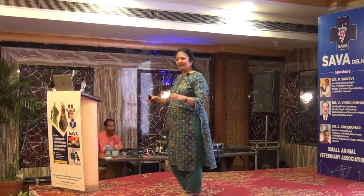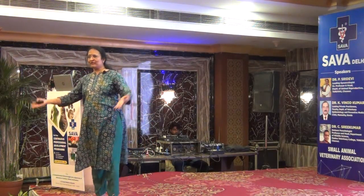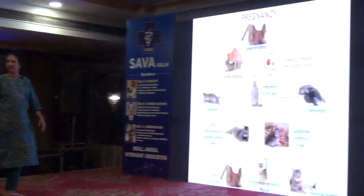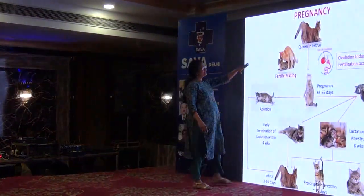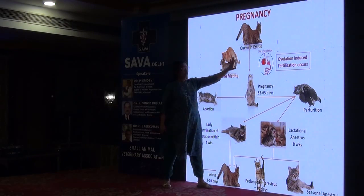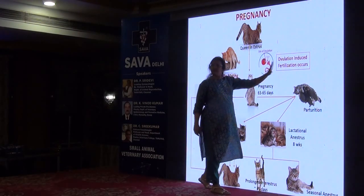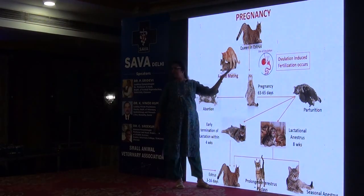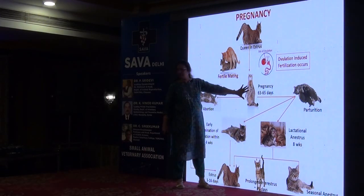Please remember, a cat which has not been mated at all, she gets mated, then she may enter again. It depends upon what's going to happen to the cat. Right? Now the third possibility, now this is a little complicated, okay? Now third possibility is that this is a queen in estrus. She gets mated. Ovulation is going to happen. Fertilization is also going to happen. Fine? Because this is a fertile cat. Fertile tomcat. Fertilization is also going to take place. And this cat has become pregnant now.